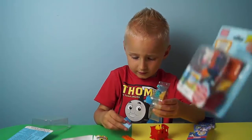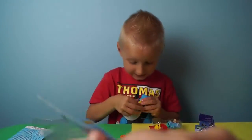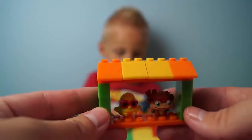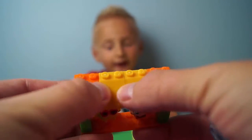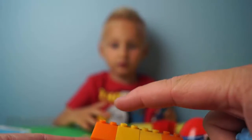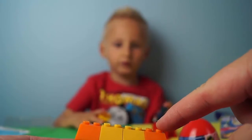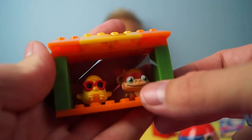So can I open that one, Oscar? Yeah. Okay. So let's see. That's it. I have it. So I'll see yours first, okay? So Oscar's build is very creative. He's done the roof. What color is your roof? Orange? Yellow, orange. Yes. And Oscar's got the monkey.